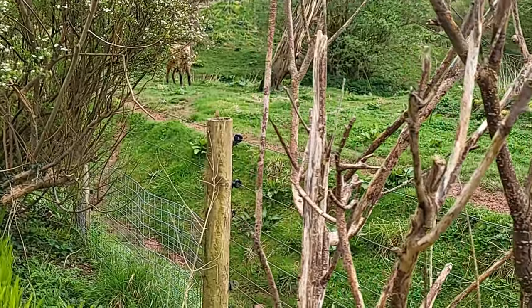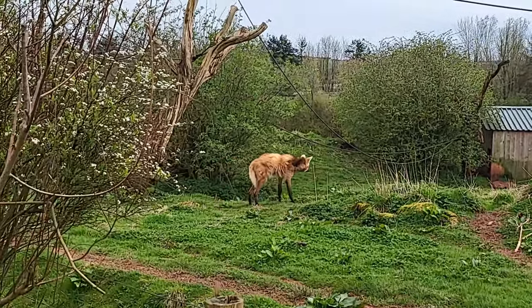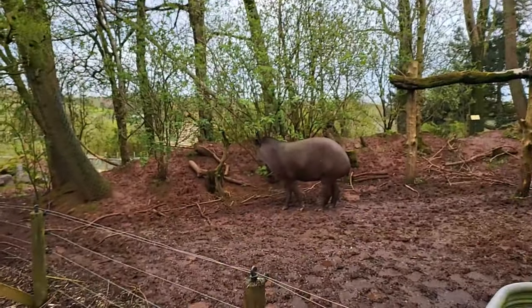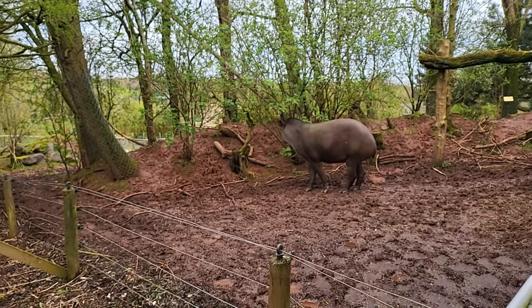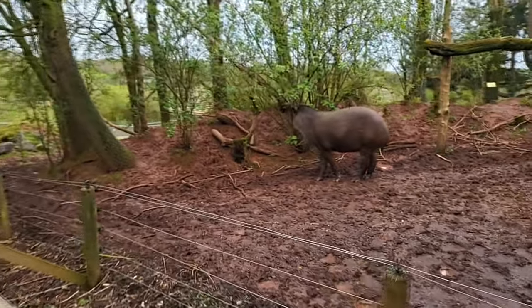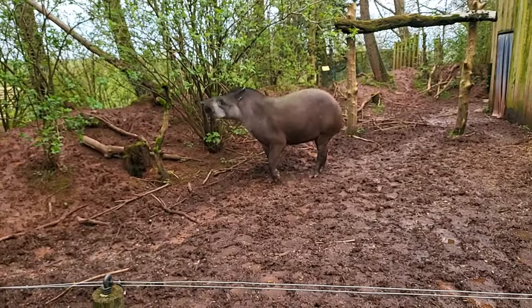Wow, absolutely fantastic. This is a tapir, guys. Brilliant. Absolutely fantastic. So far we've seen a wolf. We've seen monkeys. We've seen giraffes, zebra, wildebeest, and a tapir.